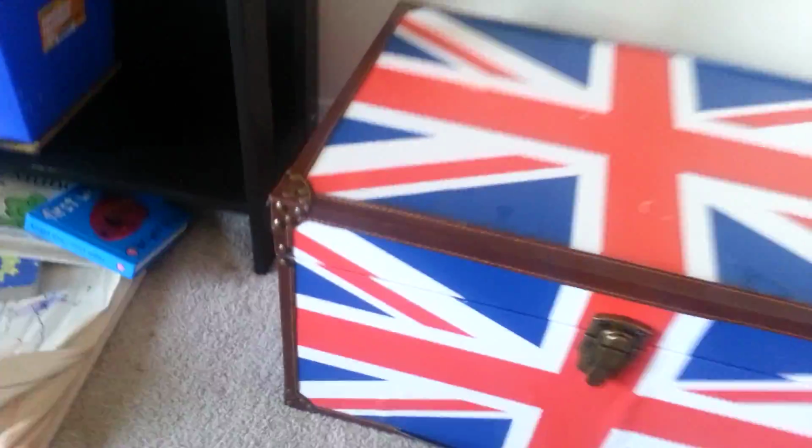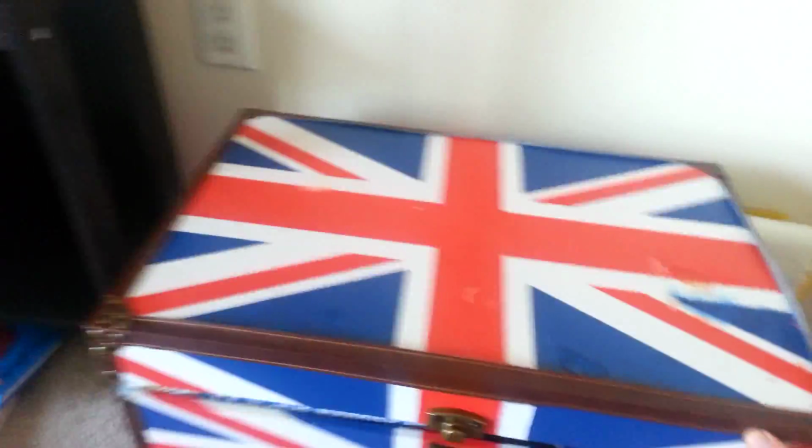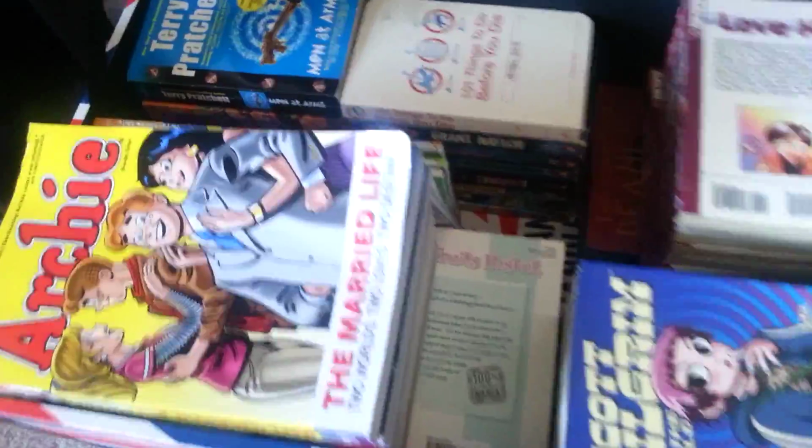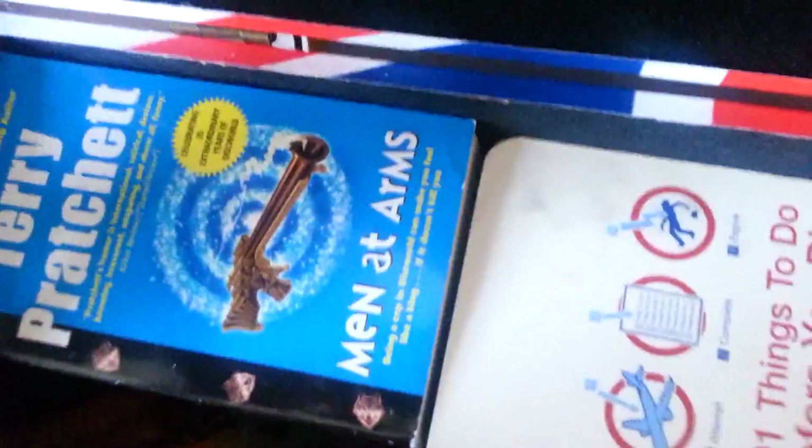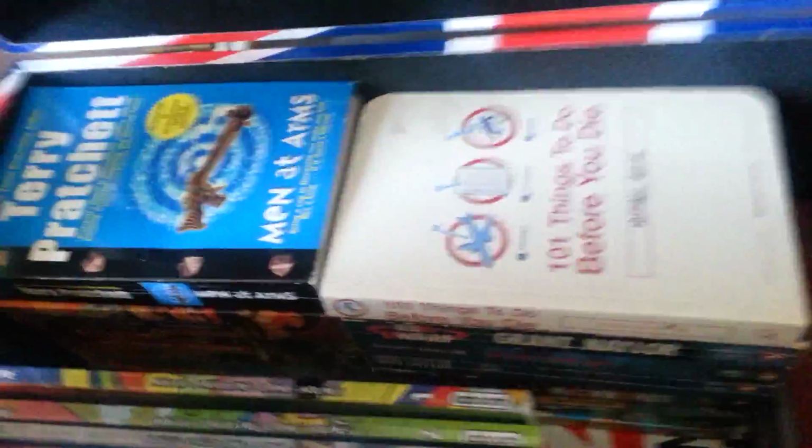This is my box of books. Yes, so there's a bit of manga in there. Melanie's is the Archies. I've got some Adventure Time comics hidden down the side there. A lot of Pratchett. God rest his soul. And ow! Yeah, thanks for that, Ruby. Excellent. Okay, I think that's enough of the books.